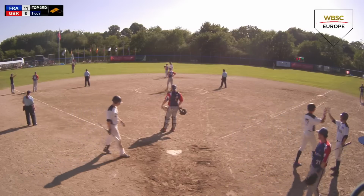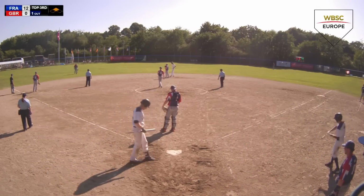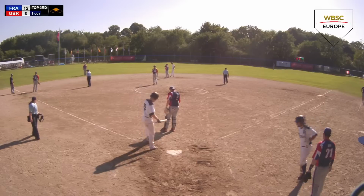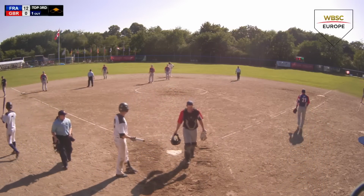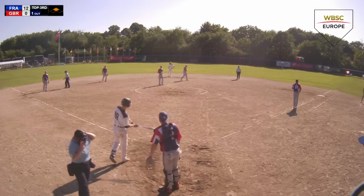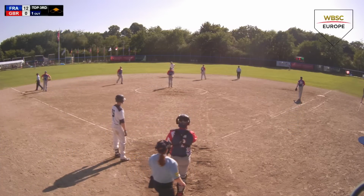Papa jogs into second base with a stand-up double that I think most people in the stands and in the dugouts thought was out. But it fell just at the base of the fence. So that will be a long double for Papa.